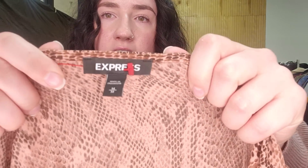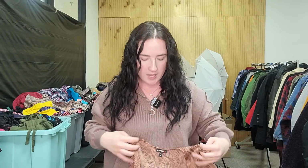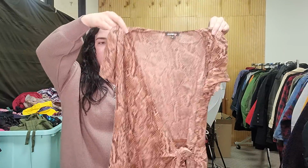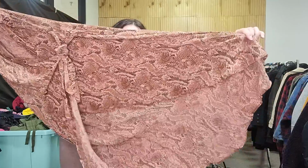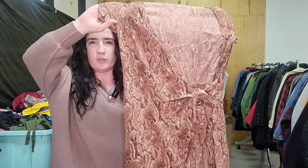This first item is one that I got from a thrift store for $4.99. It is an Express dress, and Express is a mall brand, but it does retail for quite a bit. Lately, I've been experimenting with this brand, some of their higher valued pieces, and the ones that I'm finding that are performing well for me right now are their midi to maxi length dresses, which this one is. This is a wrap dress, and wrap dresses in general are a very, very popular style. And are typically going to add more value.